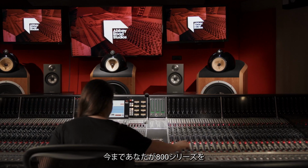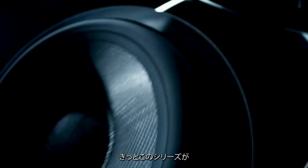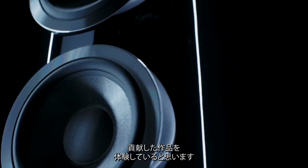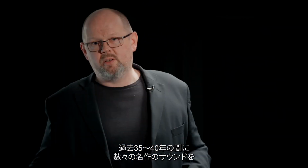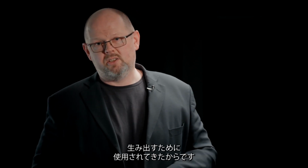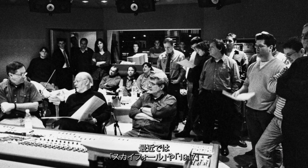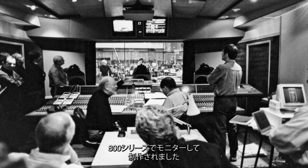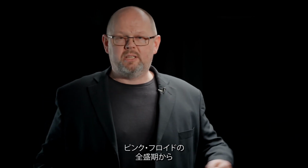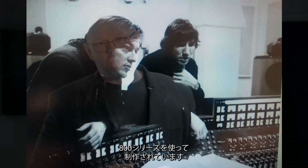Even if you've never been fortunate enough to hear either an 801 or any other 800 series Diamond loudspeaker, the chances are you've experienced something that it has contributed to, because this loudspeaker has been used to create some of the most famous pieces of film sound and music sound in the last 35 to 40 years. If you saw Return of the Jedi, if you saw Lord of the Rings, if you saw more recently Skyfall or 1917, the music scores for those films were made and monitored using 800 series loudspeakers. Similarly, from the music point of view, everything from Pink Floyd in their pomp to the contemporary Call of Celeste, it's all been done using 800 series loudspeakers.